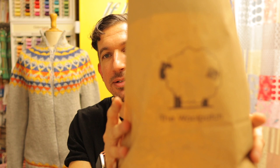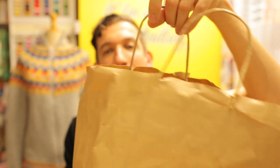Here are the paper bags. I get them printed with our logo on, which is lovely. They are the craft paper bags. Very good. Get a lot of wool in there. They also make for good project bags. And as I say, I'm not trying to get out of buying these. Ultimately, I will still buy these, but perhaps not as many.